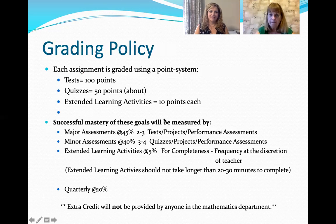Okay, so the grading policy: each assignment is graded using a point system. Tests are 100 points, quizzes are about 50 points, extended learning activities are 10 points. This grading system is basically common for all the math department. So major assessments are 45%, minor assessments 40%, extended learning activities 5%, which are graded on completeness, and they shouldn't be any more than 20 to 30 minutes to complete. And then we have our quarterlies at 10%.